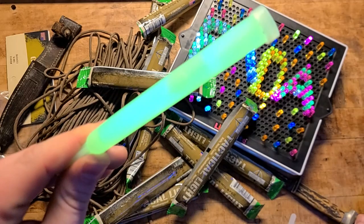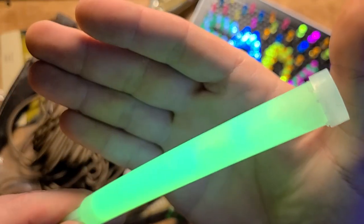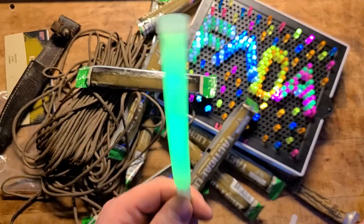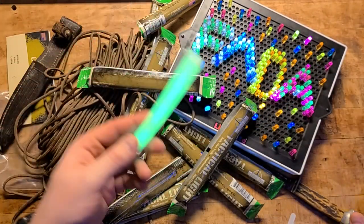This is my favorite color, green. And it's not even the same green coming through on the camera that my eye picks up. But chem light green is a sick color. It's kind of similar to night sight green, whatever, like a neon toxic green. Just sick, cool, fun to play with, useful, have them.